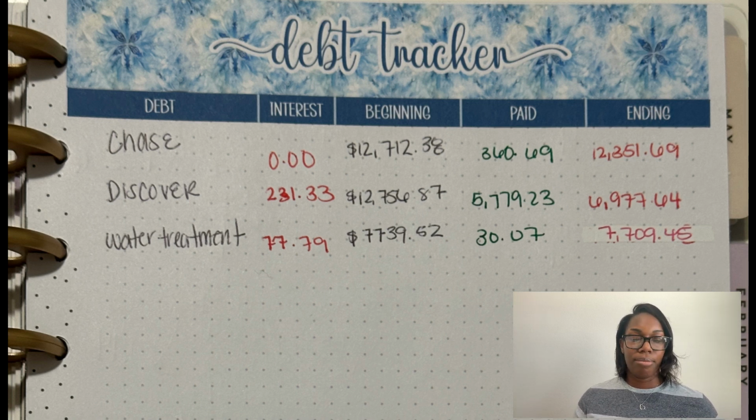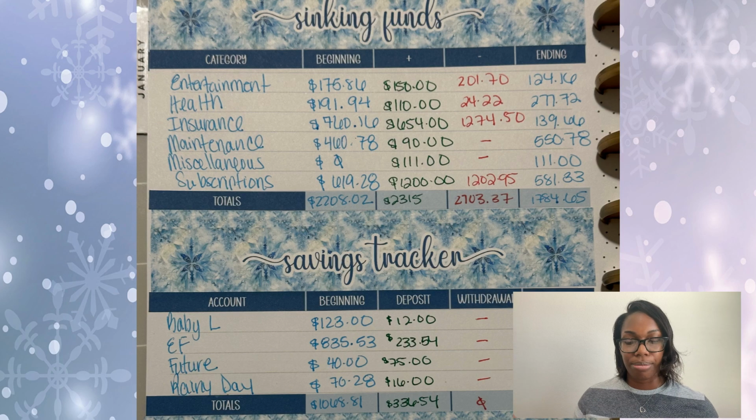And then our sinking funds, we started off, I don't even know the whole number, but for our sinking funds, we started off at $2,208.02, and we are now at $1,784.65, which is not bad since I spent about like $2,700 for all of the things we spent for the month. And then for our savings, we started off at $1,068.81 and we ended the month at $1,405.35. And I want to say altogether that was like $31.90 and some change. So we are doing the thing, y'all.